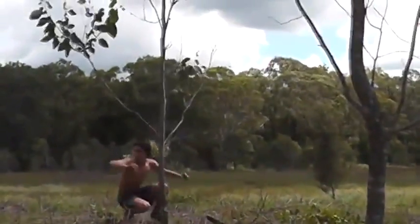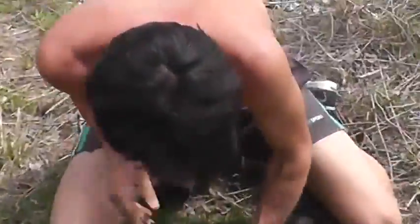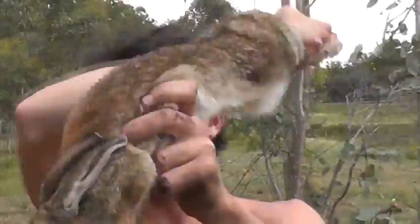Oi, Andrew, Andrew! Bring it over, bring it over. Okay, okay. Woo! There you go. And just got to be careful that bloody snake doesn't come out. Alright, well that's one rabbit that you can just see right there. I told you it was a possible technique, I told you it was.